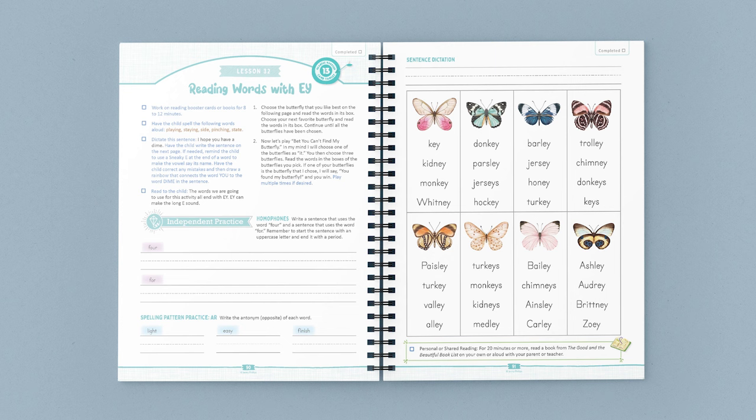Let's move to the course book lessons. The course book is divided into three units with 40 lessons each. There is a review at the end of each unit. In lesson 32, the child practices reading words with EY, which he or she has already learned in the Reading Booster cards. Do you see the numbered target symbol in this lesson? The child should have mastered reading booster cards through this number before starting the lesson.